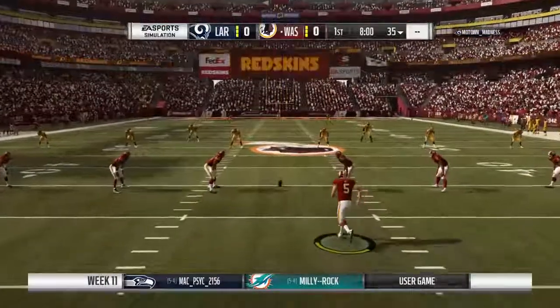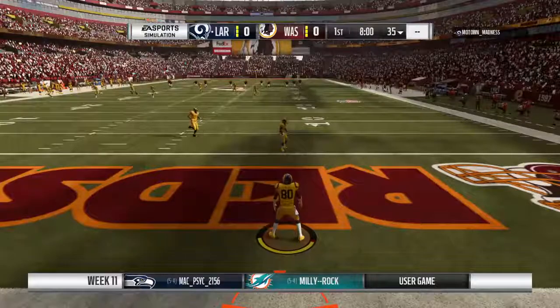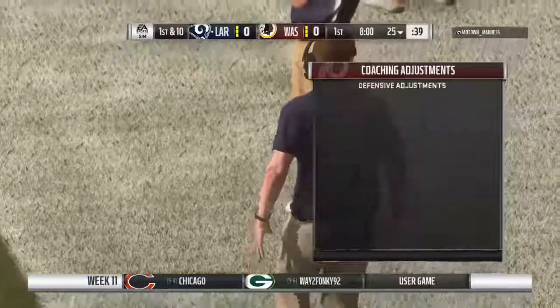The NFL season has hit high gear, and off we go in Week 11 on EA Sports. And this will be a touchback as that sails over the end line.